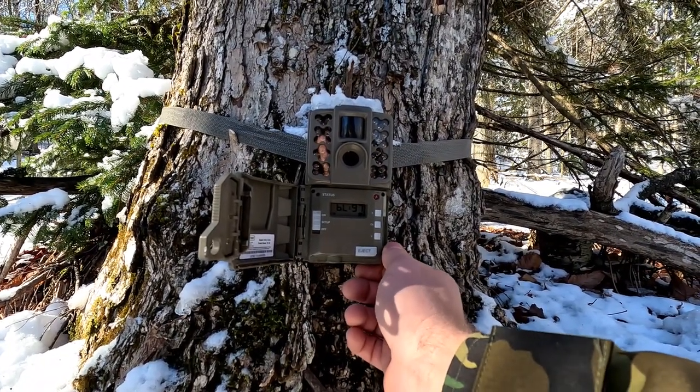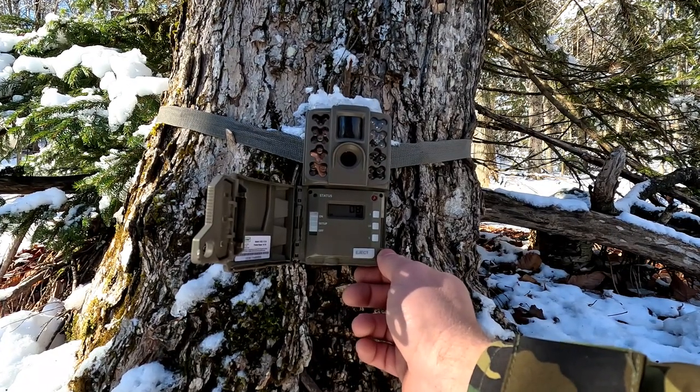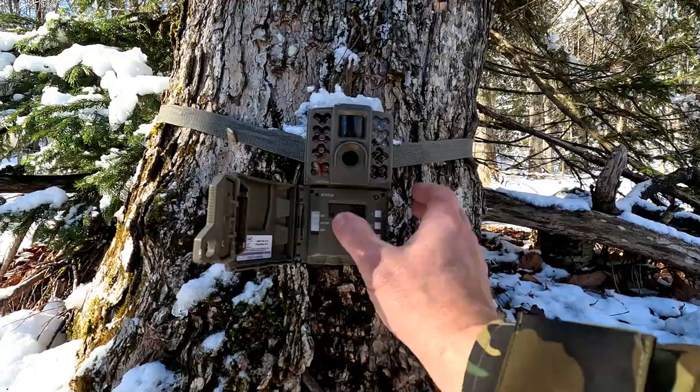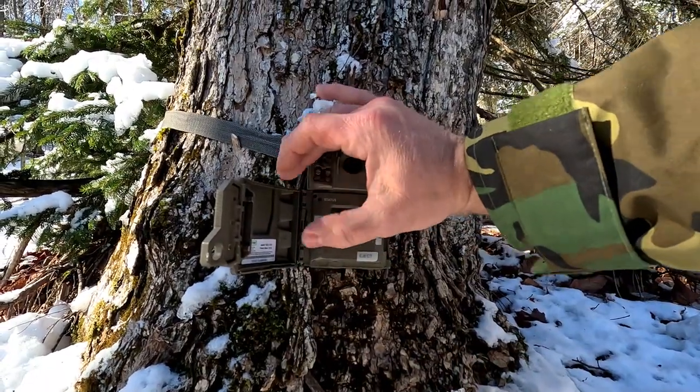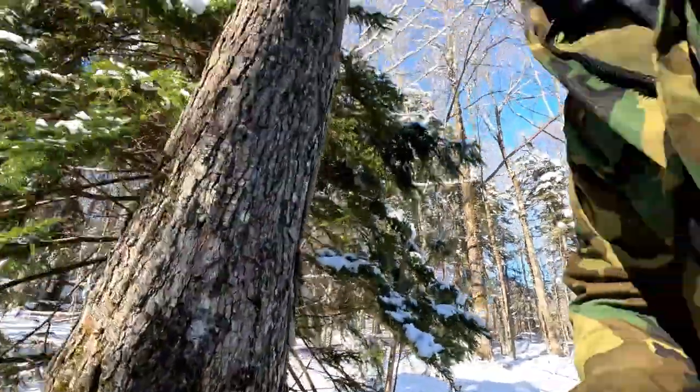because in the wintertime, these things go through batteries. When it's nice out, they last forever. There you go. You can't really see, but there's a countdown. Got 4 seconds, then they'll start snapping pictures. It's okay if it snaps me walking away. At least I know it's functioning.